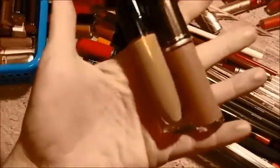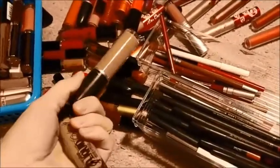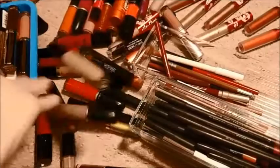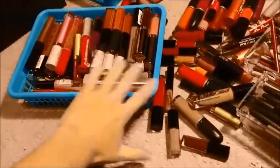so I know that that one's going to go away. But I've got these MAC ones that are in a little bit deeper shades that I want to give a quick try. I want to try them on and see if I like the way they look on me. And if they don't look good, I'm just going to get rid of them, because I felt like I was actually more cutthroat in the last drawer than I thought I was going to be. And I've got a ton of stuff to go through.